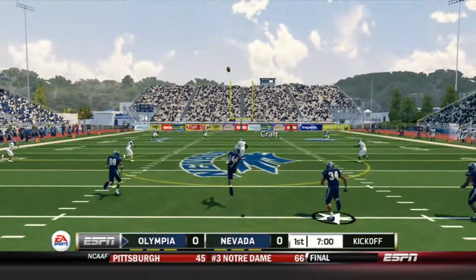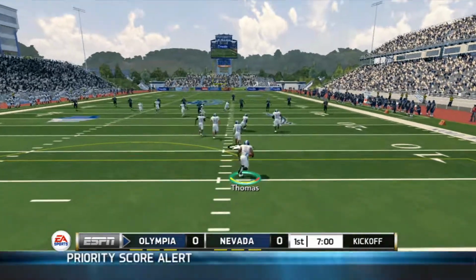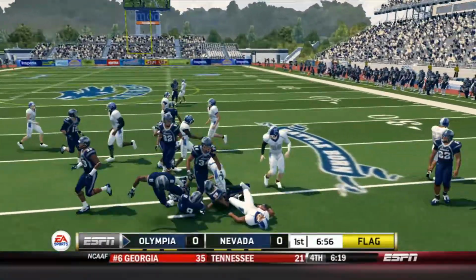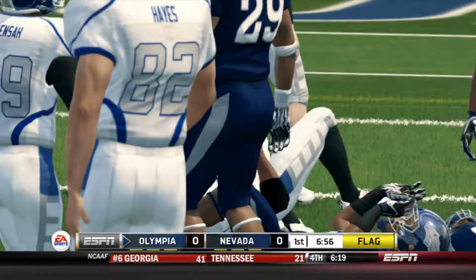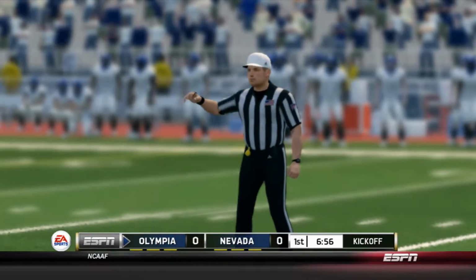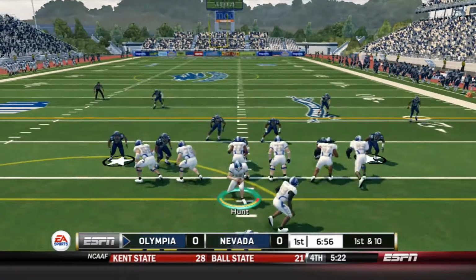And off we go here in Nevada as J.J. Thomas is back to take this one out, and he will get to the 20-yard line before being met and taken down, and I see penalty markers already. That's going to be a block in the back, and we're going to be going back pretty far. How about starting on your own 10-yard line?